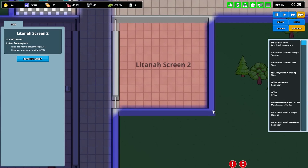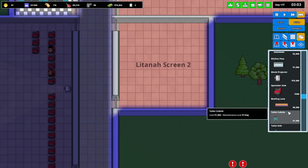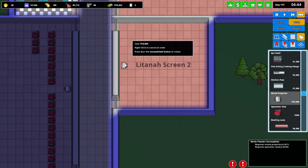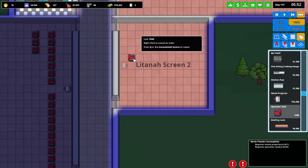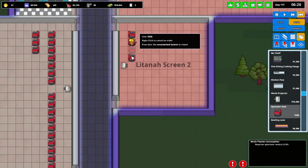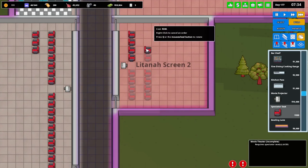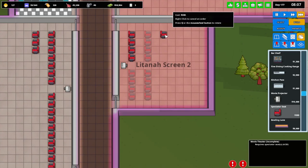So now we need the projector, which is quite fabulously expensive, if I remember rightly. Yes, it's 10 grand for some reason. But that's in the middle, isn't it? So that can go just there. And then the spectator seats can just go in. So 1, 2, 3, 4, 5, 6, 7, 8. Now, do we have to leave gaps? So I want to do this properly. This whole thing is going to be done nicely.